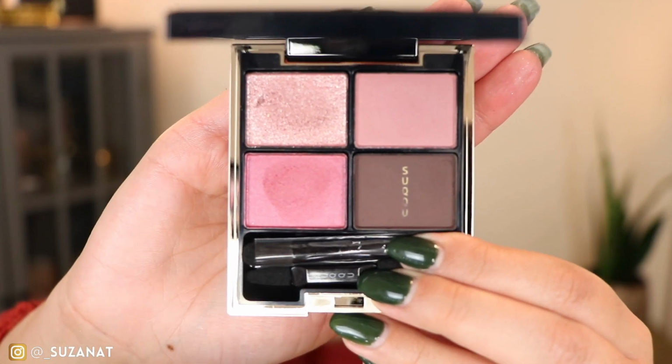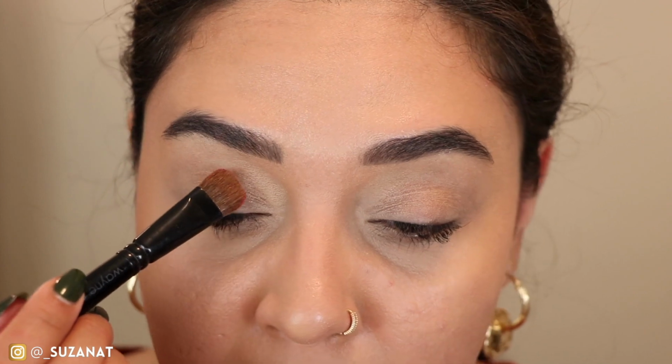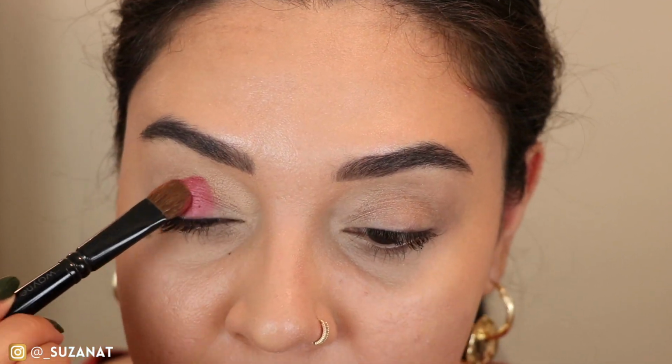Since I've never tried any eyeshadows from this brand, I'm extra excited. I have heard really good things. I've watched other videos of people reviewing other eyeshadow palettes from SUQQU and they look gorgeous, so I hope that this one performs really well. By the way, the name of this one is 136 Kilmani. Let's go ahead and get started with this eye look. I'm using my Wayne Goss number 17 brush and I'm going to dip into this bright shade here. I'm really going to pack on the shadow and I want to apply this all over the lid. So I'm going to start packing this.